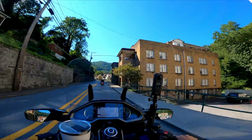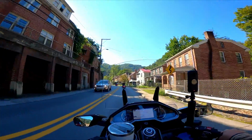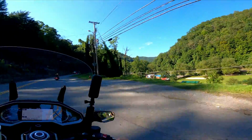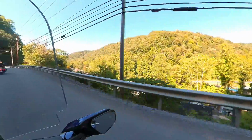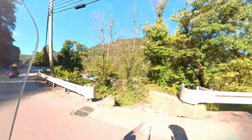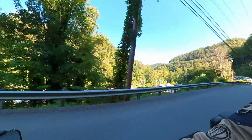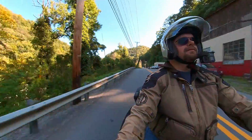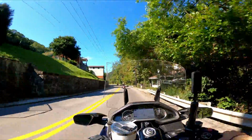There are some big buildings here. Wow. Right in a little mountain valley. Pretty cool. Nice view to the right. Wow. I don't know if the Wood X2 can capture that. It might be too low to the horizon point. There's some nice homes in the city of Welch.